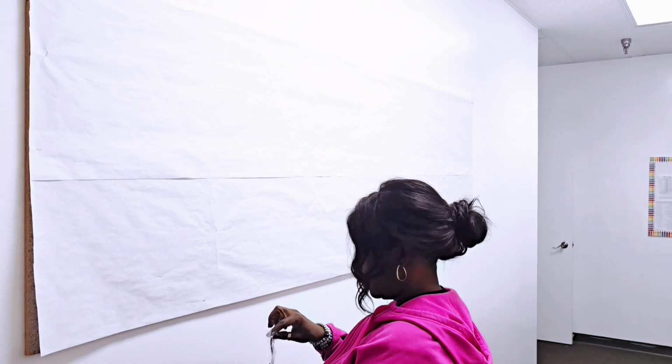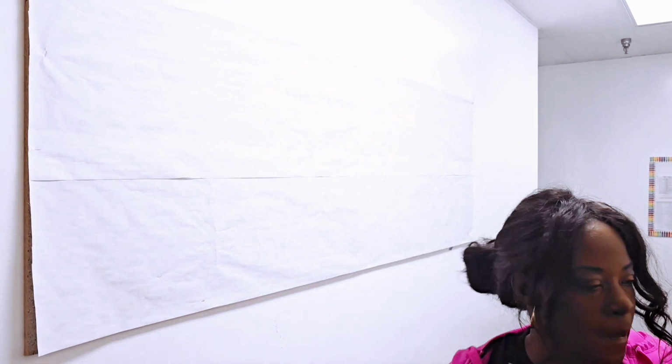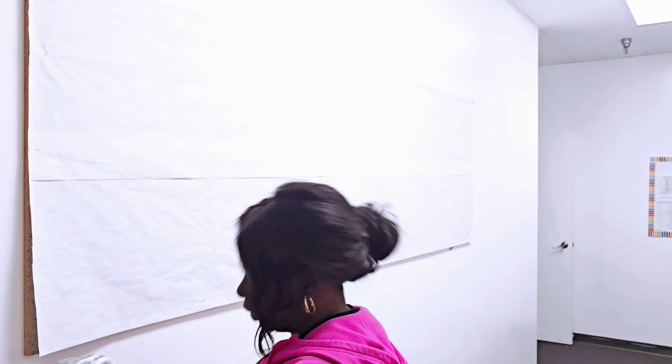And during the week, I will also create, I'll finish the rest of this bulletin board.